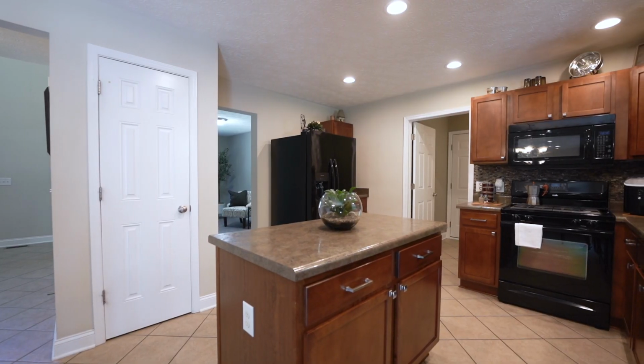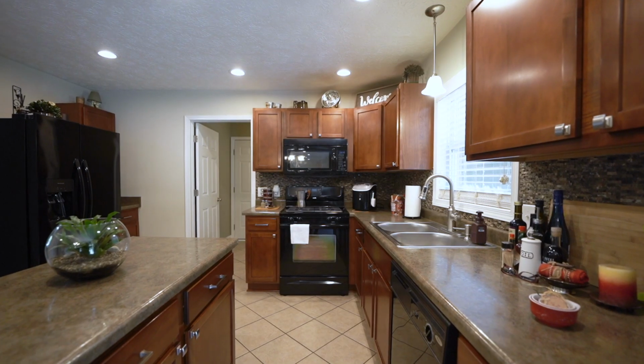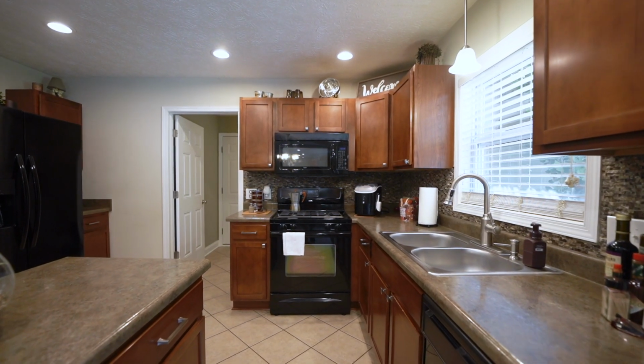Even with the island that sits right in the middle, you're going to have plenty of space for multiple people to be doing multiple projects, whether it be cooking or putting away groceries, dishes. It's just an all-around convenient layout.